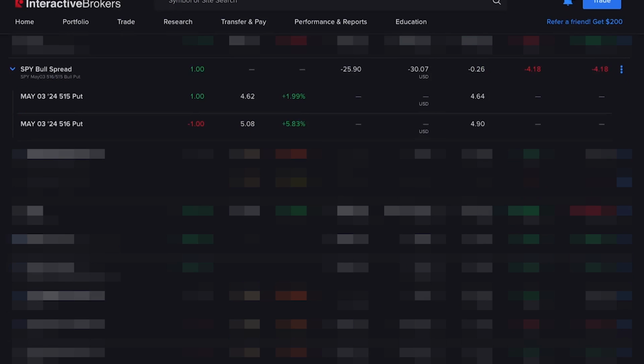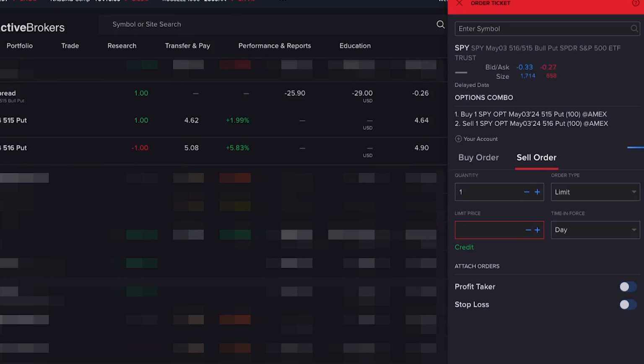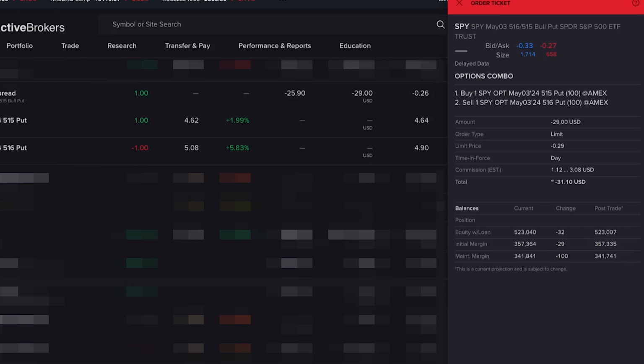And lastly, here's how to close your option. First, look for the credit spread that you have just sold. To close this option, you can click on the 3 dots on the right, then click close. Then everything is the same here. You can enter in how many spreads you want to close, set the limit price and order type. Click preview, then submit your order and you are done. So that was a quick tutorial on how to sell credit spreads.